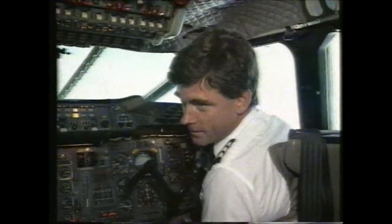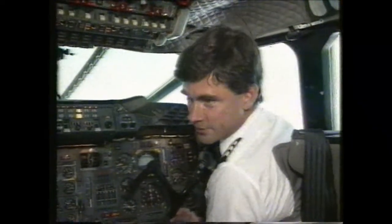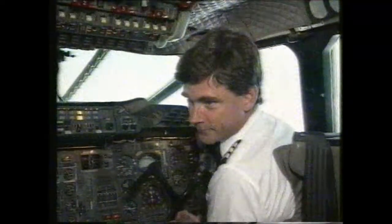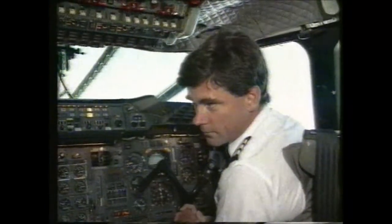Do you know yet what sort of aircraft that'll be? I don't know. It'll probably be one of the short-haul types. I would think maybe the 757, the Boeing 757. The role of the first officer is very much more than just a deputy to the captain. Can you just explain what you are actually responsible for on this flight?